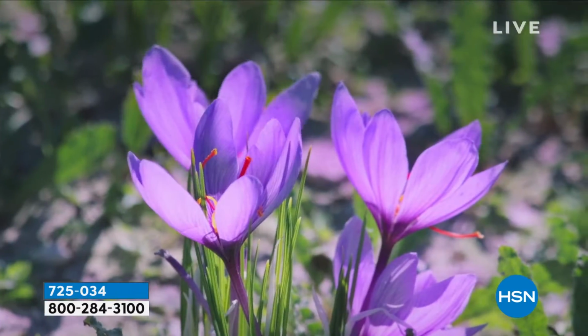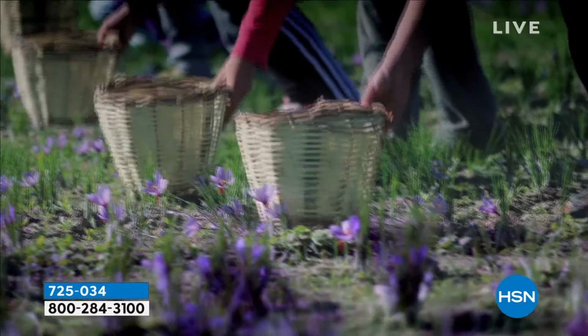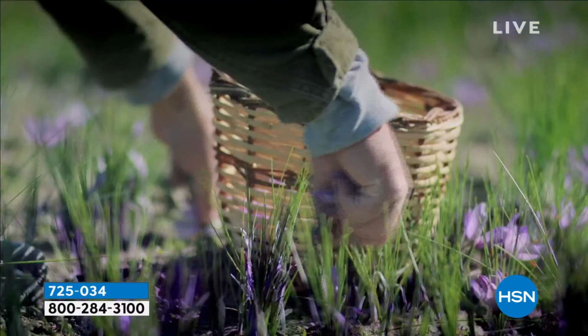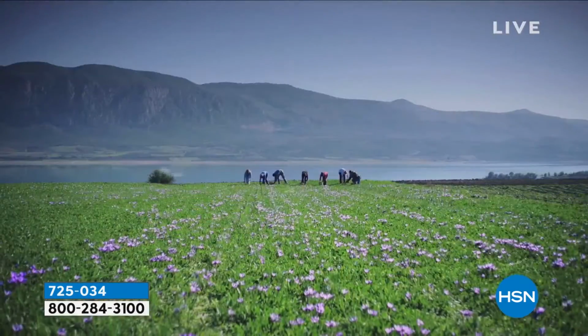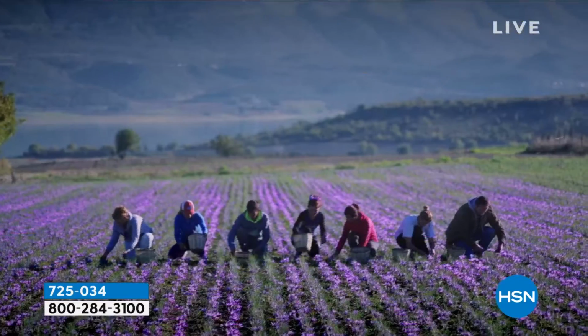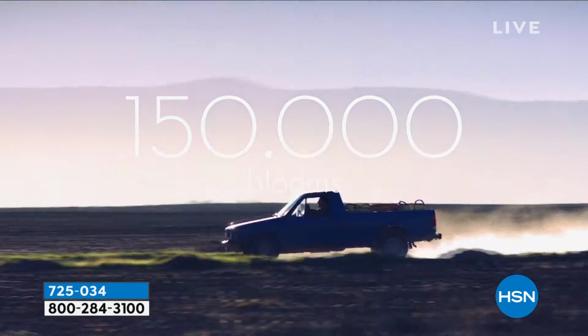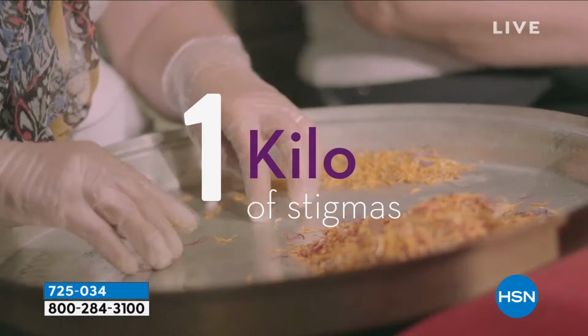So this only happens for 2 weeks. In fact, 150,000 blooms, we only get 1 kilo of this saffron. That's more expensive than even gold. But when you put it on your skin, it's almost like the Rolls Royce, I would say, of skincare. Not only does it plump, but it lifts and it smooths out the appearance of those lines and wrinkles. But there you can see 150,000 blooms.